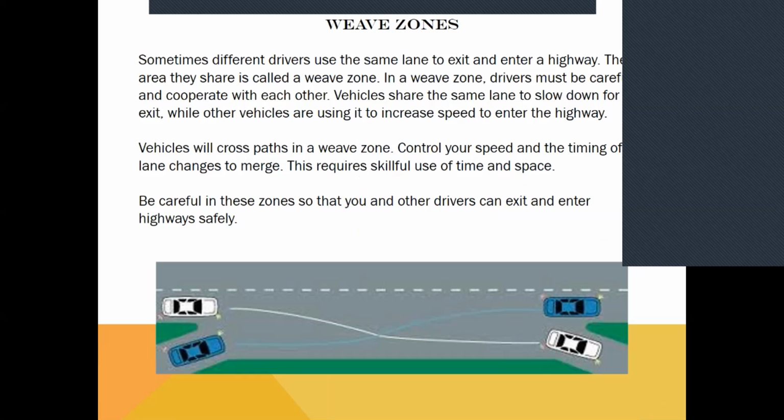And space cushions can be determined through the 2-second rule, which I'm going to talk about in another chapter. The other thing for merging that you might come across are called weave zones. As you can see here, a weave zone is where vehicles will be using the same lane to accelerate and decelerate. So there could be vehicles that are entering and exiting at the same time.